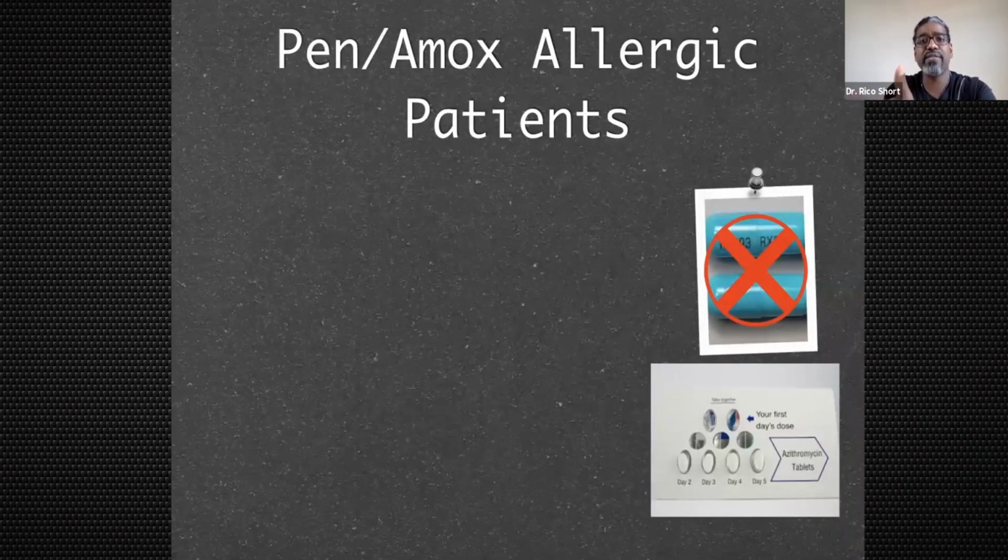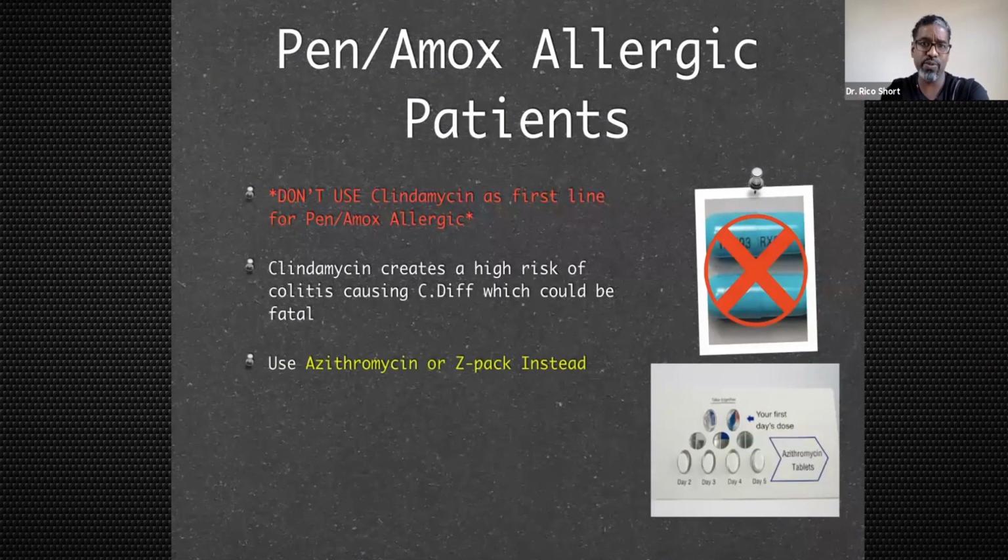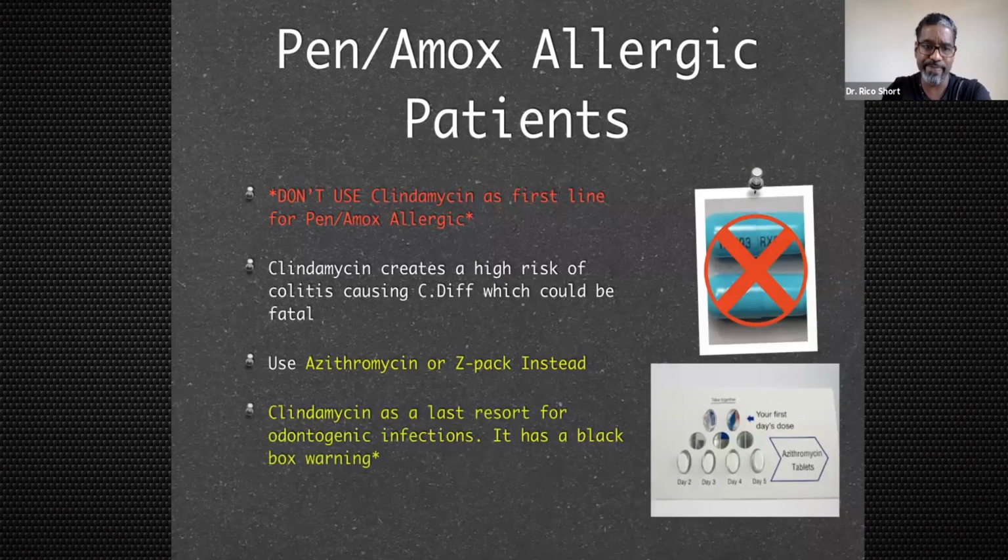For penicillin and amoxicillin allergic patients, what do we do? We standardly would just jump to clindamycin. Now we are rolling that back. We're trying to hold clindamycin back because of the increased C. diff issues. So you don't want to use clindamycin now as a first line for penicillin VK and amoxicillin allergic patients. Again, it's issues with C. diff. You want to use a Z-Pak instead, or azithromycin instead. And clindamycin, some people don't know this, but it has a black box warning.